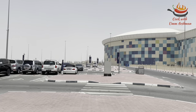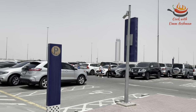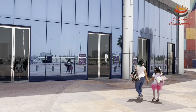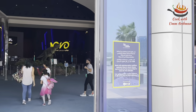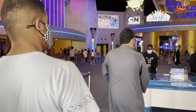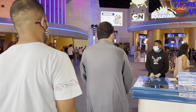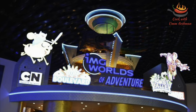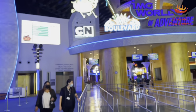Today we are going to IMG World of Adventure, which is one of the largest indoor theme parks in the world. The place is a nod to characters from Cartoon Network's animated characters and Disney's Marvel Universe. So keep watching the video till the end as we take you on some of the most exhilarating rides in this park.